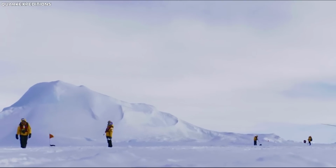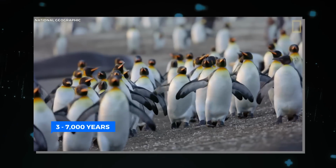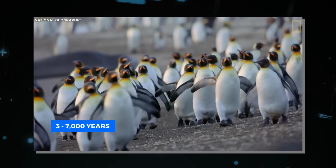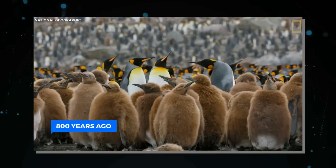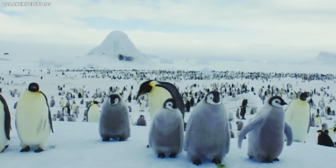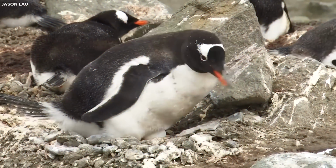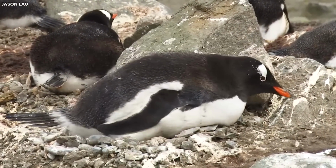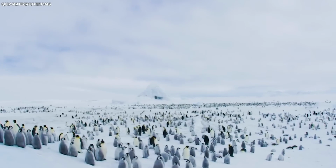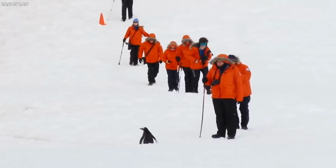Using radiocarbon dating, the researchers determined the colony inhabited the site at least 3 separate times over several thousand years. Its last breeding period was around 800 years ago, coinciding with the onset of the Little Ice Age, which may have hampered breeding. The coolest part is, the mummified penguins are from extinct species. They left behind a biological snapshot of Antarctica thousands of years ago that scientists could never get any other way.